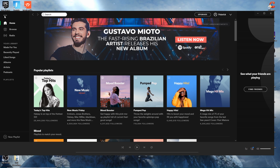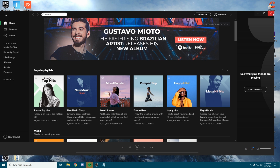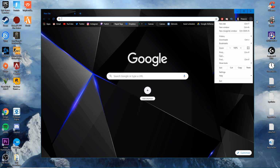Go ahead and go to the top 3 buttons in the top left. Make sure hardware acceleration is checked off. This is going to take a lot of power off of your CPU. Make sure that it is running a lot faster and has more dedicated resources for your game or anything else that you are doing. Like I said, Google Chrome does use this as well, so we're going to go ahead and go to Google Chrome.